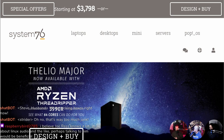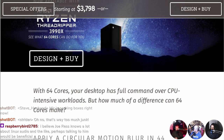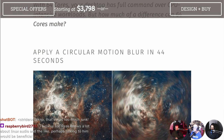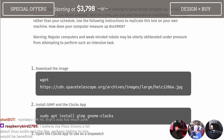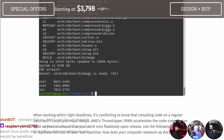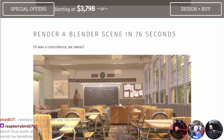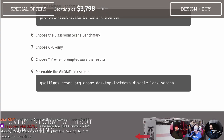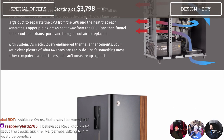System76, the Leo Major, now available with the Ryzen 3990X. See what 64 cores can do to your wallet. I mean, for you. You can apply circular motion blur in 44 seconds. You can compile the Linux kernel in 24 seconds. Render a Blender scene in Classroom in 76 seconds. And what other? Oh, empty your wallet in 8 seconds.